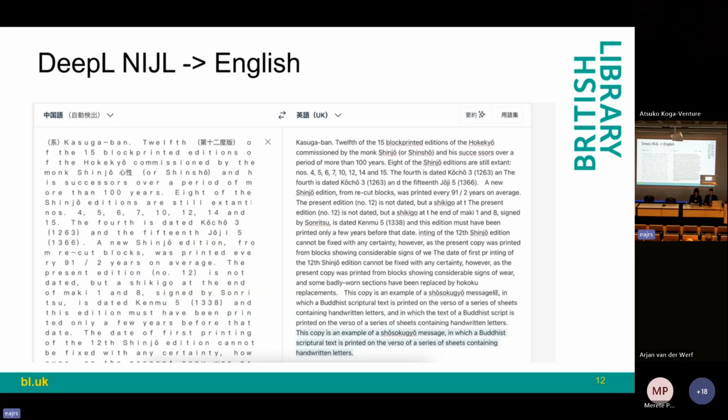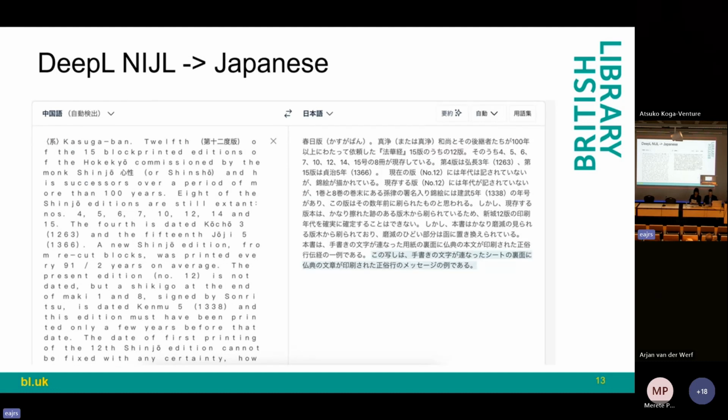So again, DeepL is useful for converting from Zenkaku to Hankaku to be eye-friendly. That works extremely well, as you can see. DeepL also works for the NIJL data, to convert from the Union Catalogue data, the Zenkaku English to Japanese. And I compared the Japanese translation from our side and their side. It's not too different, so you don't need to worry too much about it.